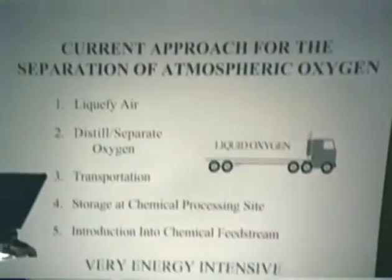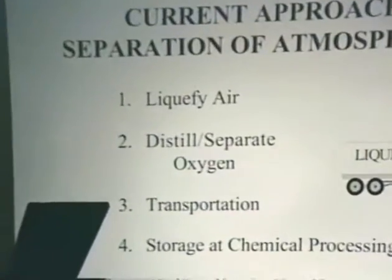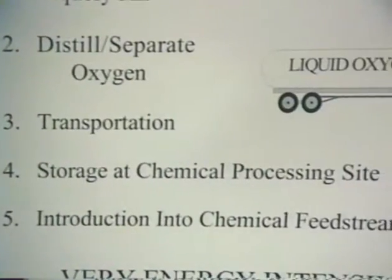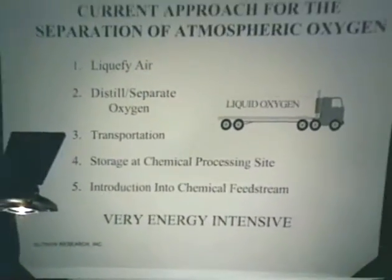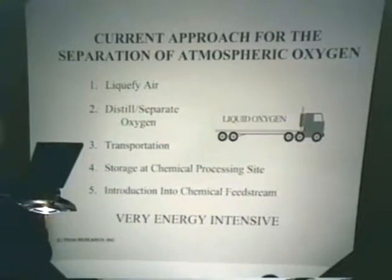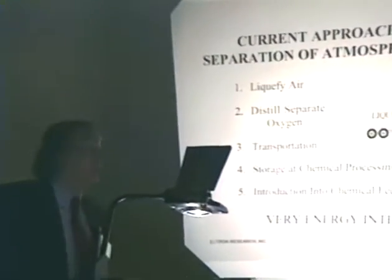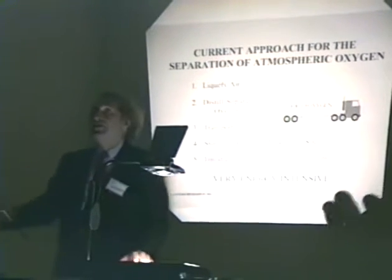Again, this is a sort of propaganda type slide to show the various steps that are currently used for separating out oxygen for chemical processing. The technology that we are developing is really, hopefully, going to be circumventing quite a lot of the costs and complications and liabilities associated with the conventional cryogenic separation of oxygen from the atmosphere.